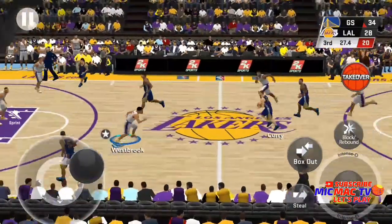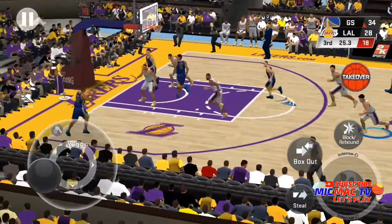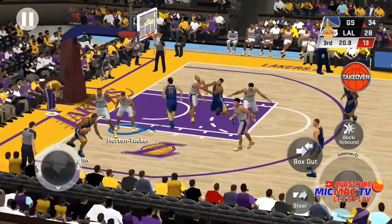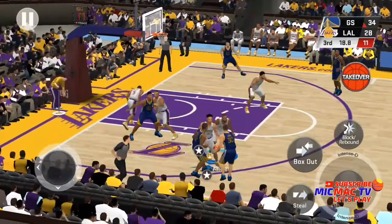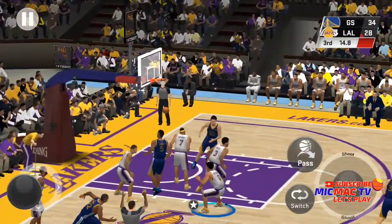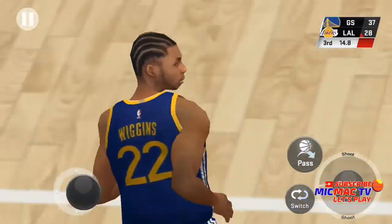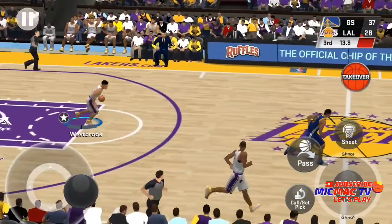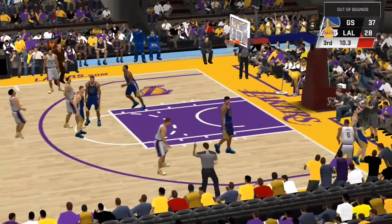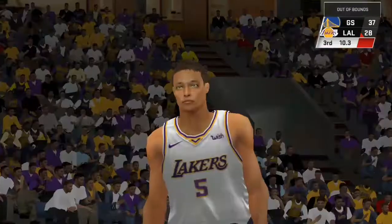Shot clock and game clock separated by less than 6 seconds. Pass to Thompson. Now Curry. Wiggins. Buries it from 3-point range. They're getting a bunch of their points outside of the paint. Three of their last five buckets are from three-point range. Out of bounds, Golden State takes possession.